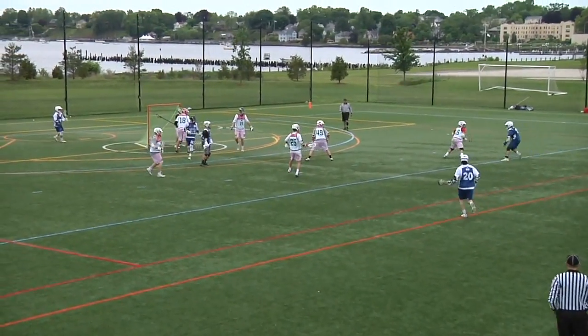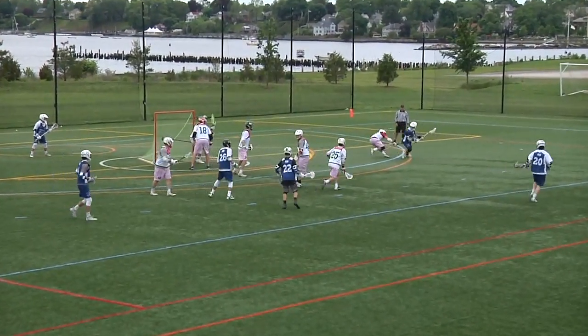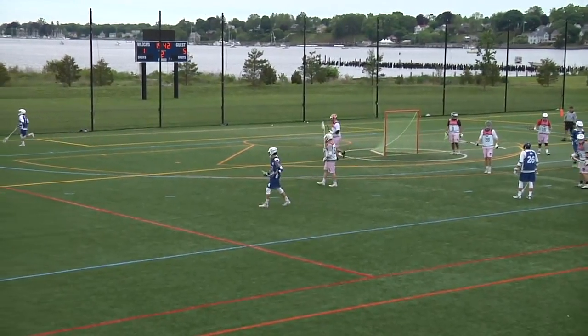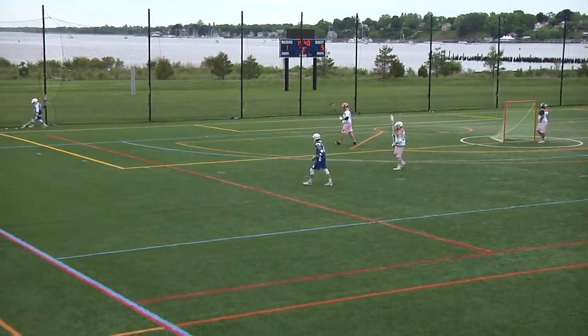And just under 16 minutes to go in this one. Nice alley dodge, roll back to his left to the middle. Rings it off the outside of the pipe.